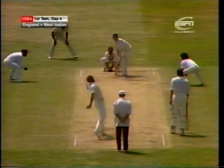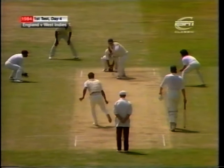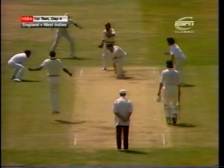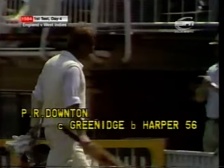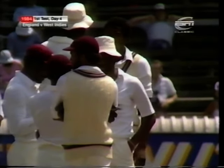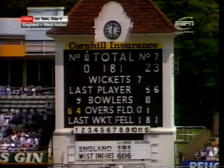Yes, now we've got the play back again. Yes, just a little nick onto the pad and just carried. This is a thing that can always happen when you've been facing a lot of pace bowlers for a long time, and then you get a change, a slow bowler comes on, and if you don't really concentrate and push forward properly, it's a mistake you can easily make.